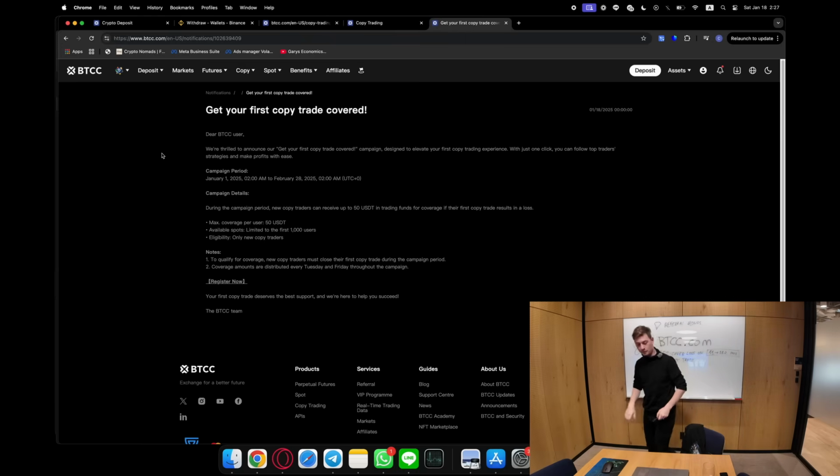Cool. You know, we always gotta have those green dollar signs. And a few green candles, right? We all love the green candles. All right. Let's see, during the period, maximum coverage per user 50, available spots, the first 1,000 users, only new copy traders to qualify, close the first trade during the campaign period. Okay, all good there. I hope we are among those first bajiggies.